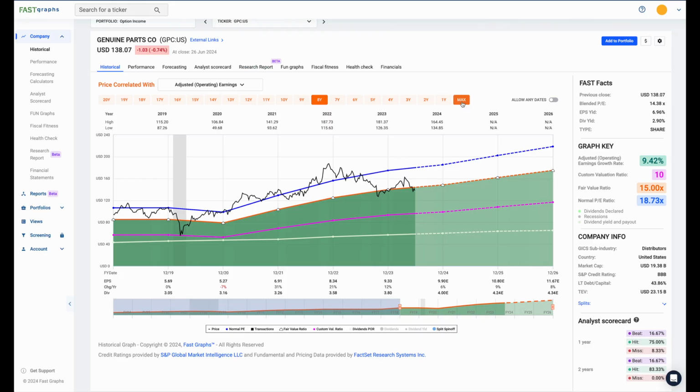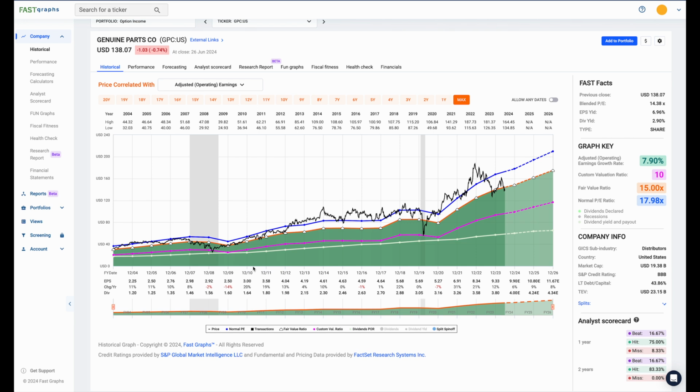Great company, solid company. I really like it. You can see here, earnings expected to continue to grow. And hopefully it will revert back to a normal multiple of 18. I would like to buy more shares. Hopefully it gets to around the 120 to buy more shares, and then that should give me a full position.